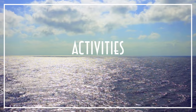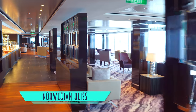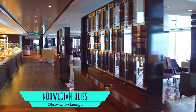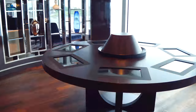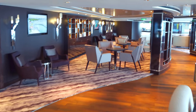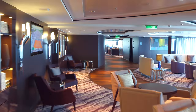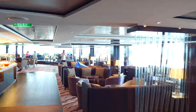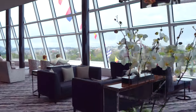Of course, there are still plenty of activities available to everyone on board, encompassing yet another double-decker observation lounge. And this public variety is even larger, with even more to see and do, including simply resting and relaxing. The forward section of expansive glass is definitely the most impressive.